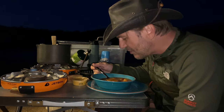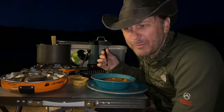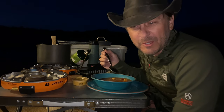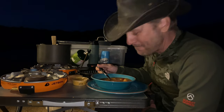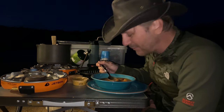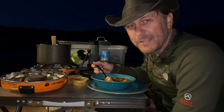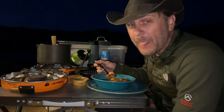I wouldn't doubt that the daytime temperature here tomorrow will probably be about 75 degrees. And tonight, it'll probably drop down to about 35 degrees. And I'll be sleeping in that rooftop tent with my zero degree sleeping bag. Should be a good test for the iKamper. That's some good soup.